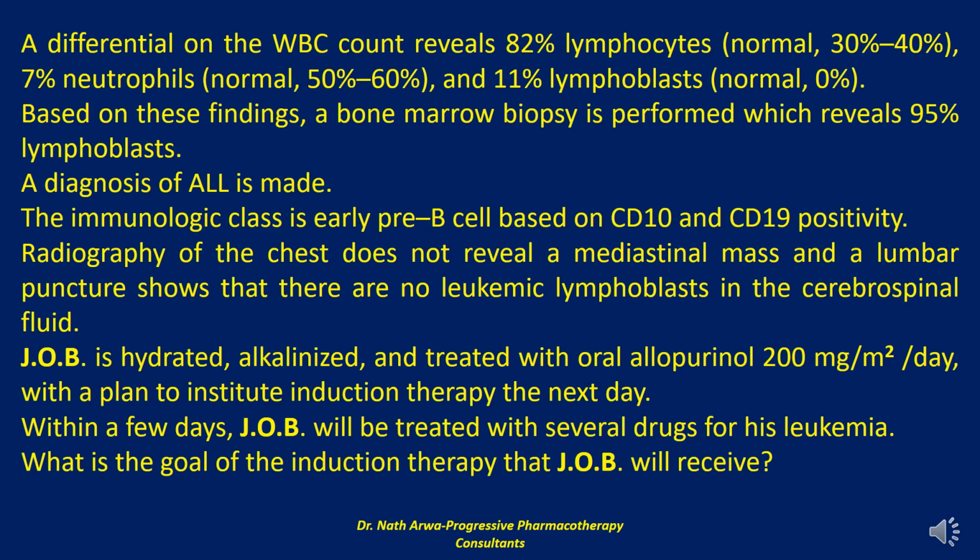Most patients have a total of 10^12 leukemic cells at diagnosis, and successful induction regimens reduce this cell load by 99% to 10^9. Therefore, continuation of therapy will be required for Job to further reduce the leukemic cell population and to increase his chances of long-term survival. Without continuation of therapy, the majority of patients with acute lymphocytic leukemia will relapse within a few months.